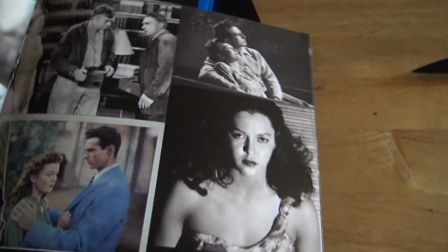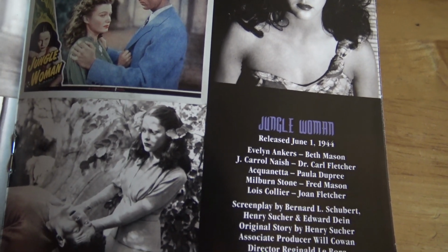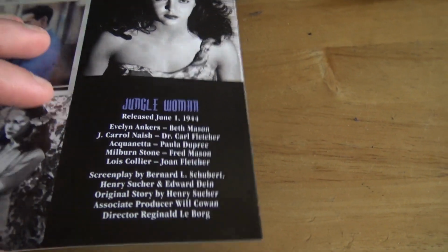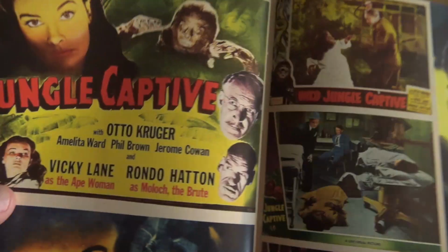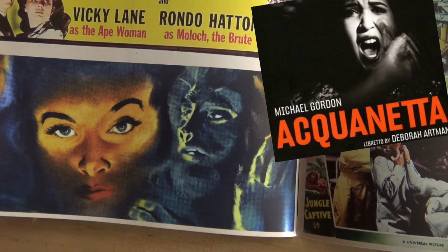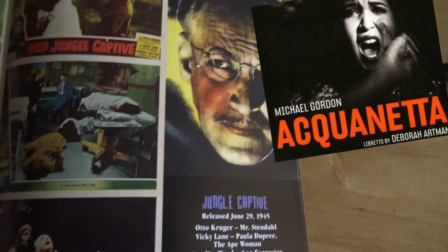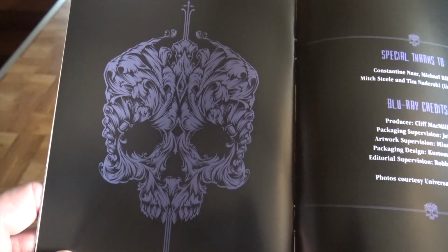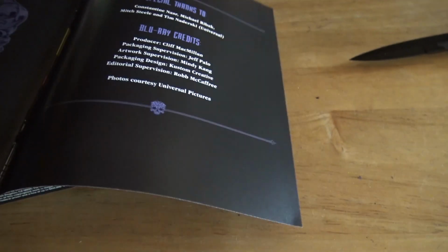Aquanetta, of course, would go on to have quite a legacy beyond her heyday. She'd be interviewed by Fangoria in the 80s, and she'd even be featured as the main character of an operetta that appeared in New York called Aquanetta. I didn't get to see that production, and I'm not completely convinced I'd want to. It does seem to be one of those gimmicky stage productions.